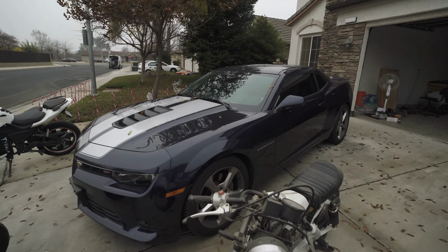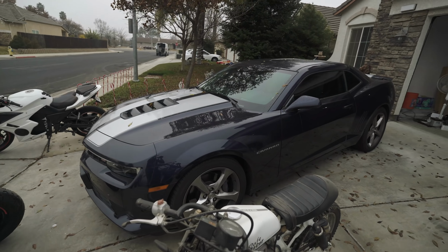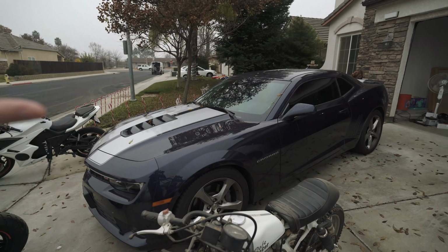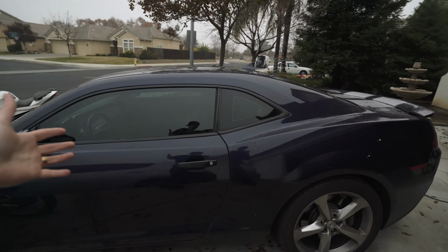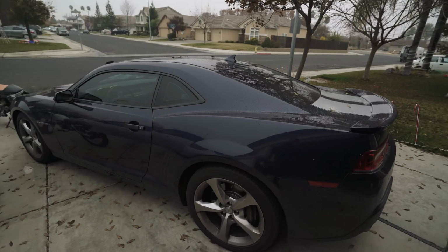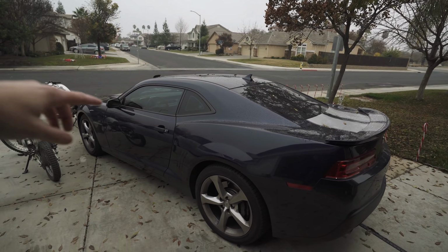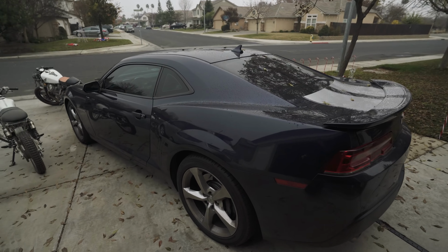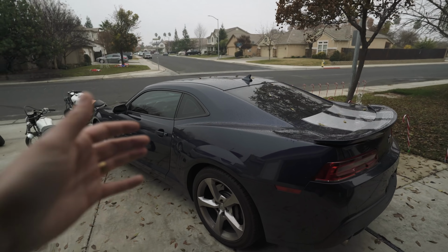And then over here, we got my 2015 Camaro SS, and I freaking love this car. It's got 400 horses, 400 pound-feet of torque, and this thing just looks slick, man. It's a Camaro SS with the RS body package on it. It is in the midnight blue color. Everybody thinks this thing is black, but it is in fact navy blue. And it looks really sharp.